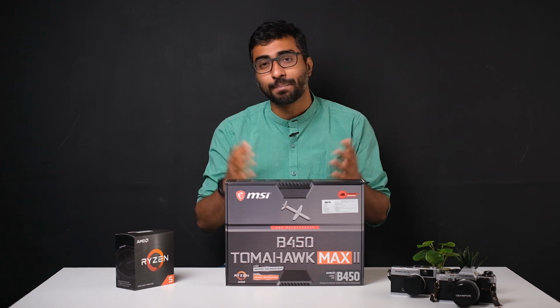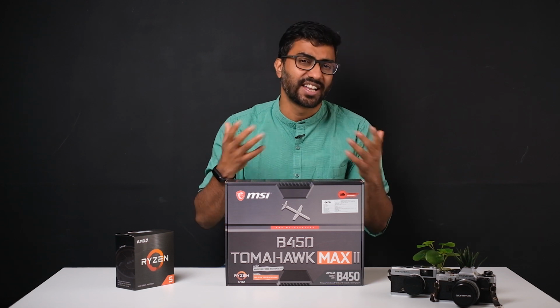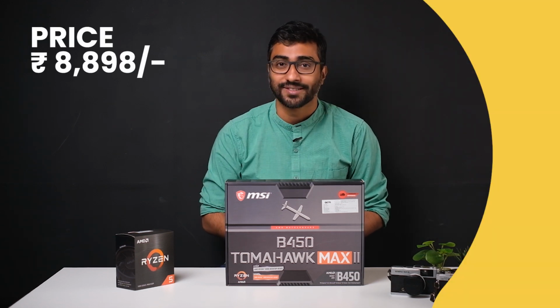Now you can also get motherboards with built-in Wi-Fi and Bluetooth, but I decided to skip all of that and just get a dongle instead. This motherboard cost us just under 9,000 rupees.